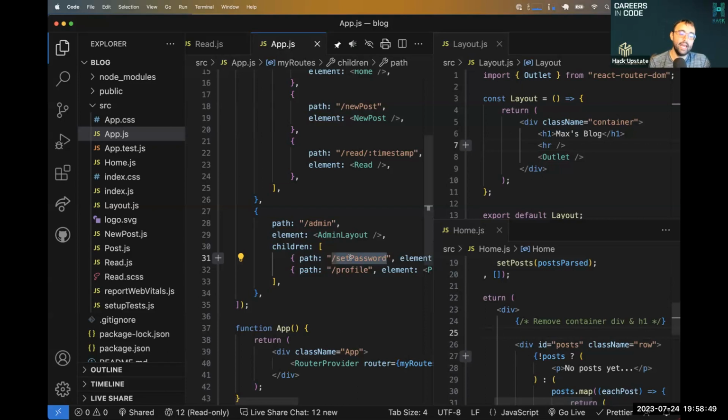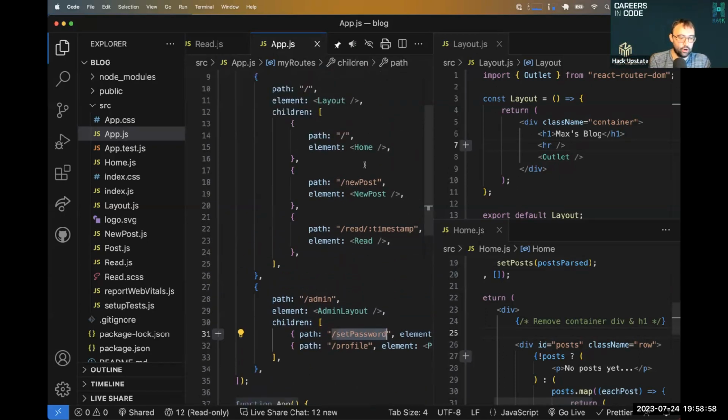This is hypothetically how you could build out multiple layouts based off of whatever the URL is. So if they are just on the home page or the new post or the read page, they're going to get the default layout. But if they're on /admin/set password, they're going to see this admin layout, which may have a different navbar, different content, any of that.